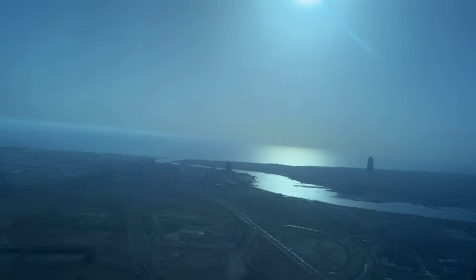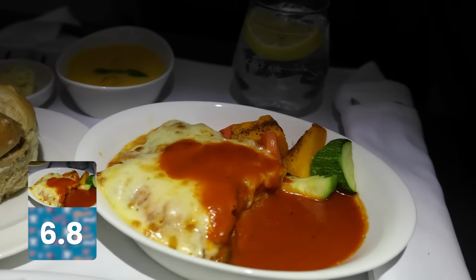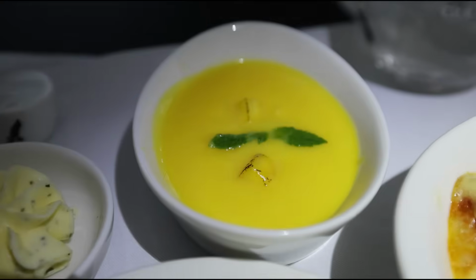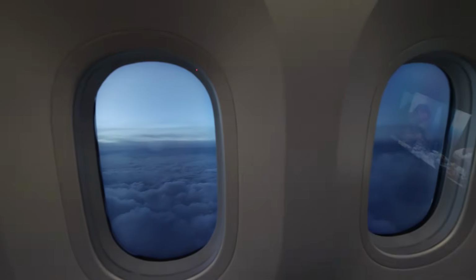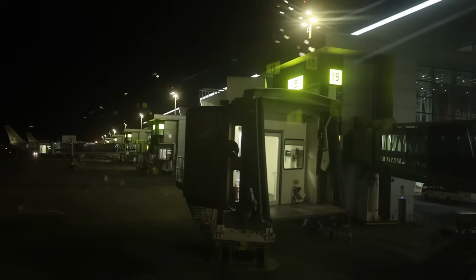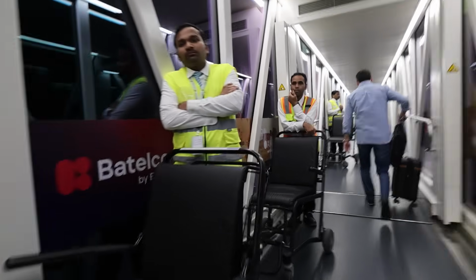This flight is under 2 hours, so we had a quick meal, a nice lasagna, 6.8 out of 10, was vegetarian, and I'm not sure what this yellow dessert was. Interesting. Now we're bumpily descending into, where? Bahrain, where I've got 5 hours on the ground, I think. That's the first of the 3 flights down, and it appears if you're not getting a wheelchair, you're probably in the minority. Now it's off to one of the nicest lounges that I visit.